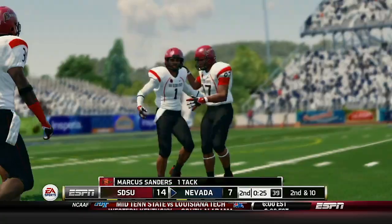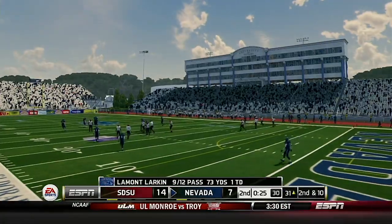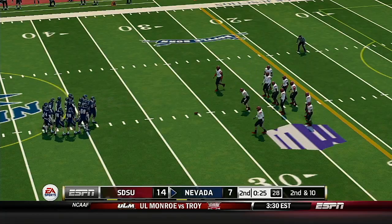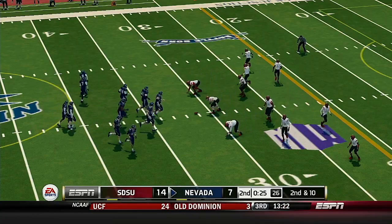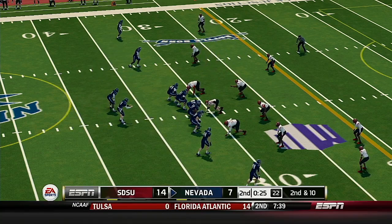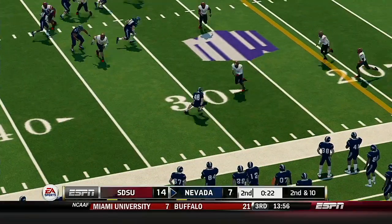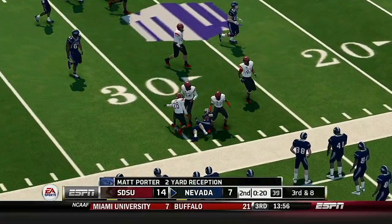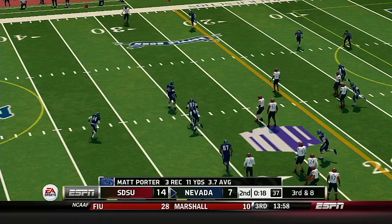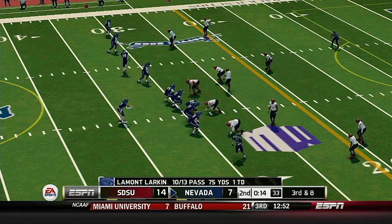Fires that quickly, incomplete. That's what can happen when you run the same play. Yeah, you need to be aware of that and try to mix things up to keep the defense off balance. Pulls down the catch, and he's got room here. And he's taken down around the 29-yard line. That'll bring up third and eight.